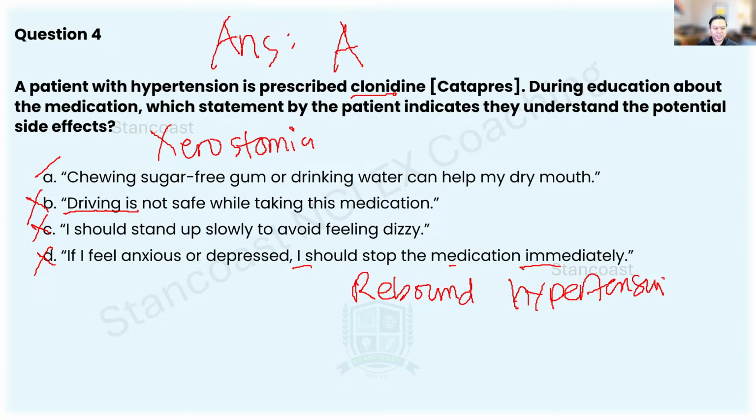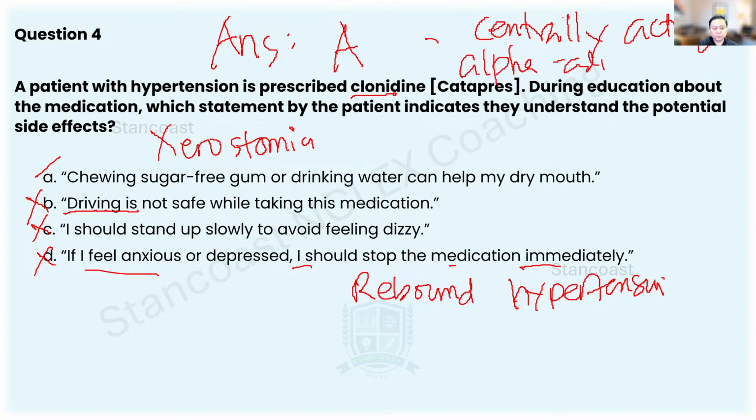Telling this patient that they should abruptly stop taking the medication is unwise. This will lead to rebound hypertension. Now, if you can recall the classification of the drug, this is what we call a centrally acting alpha adrenergic agonist.